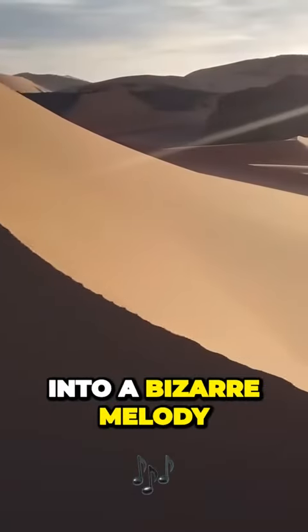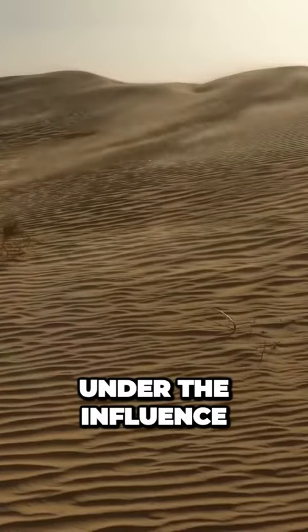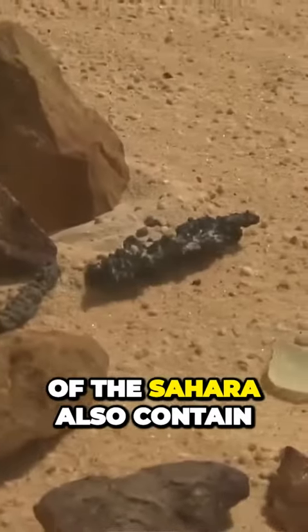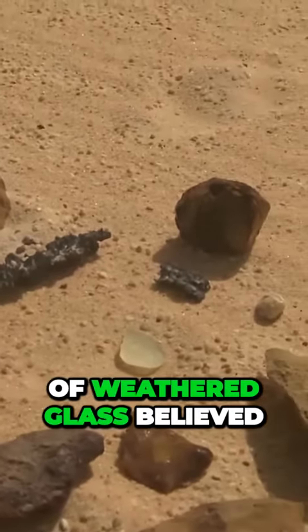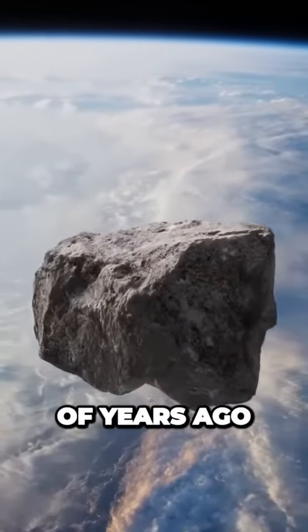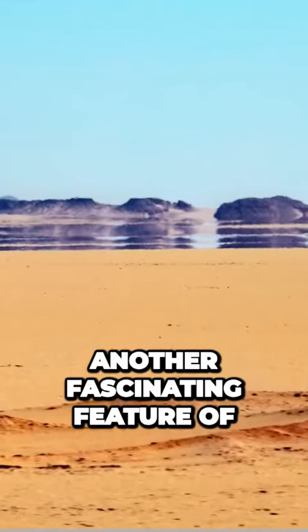Sand dunes in the Sahara can reach up to 200 meters, and some dunes produce sounds that merge into a bizarre melody due to the oscillating sand grains under the influence of the wind. Unusual areas of the Sahara also contain transparent pieces of weathered glass, believed to have formed from meteorite impacts millions of years ago. Mirages are another fascinating feature of the Sahara.